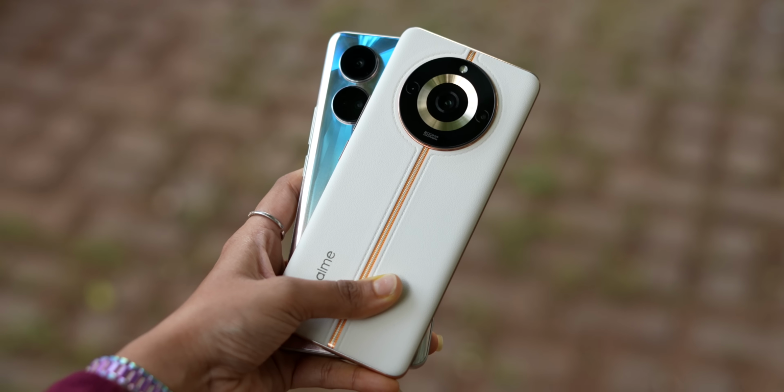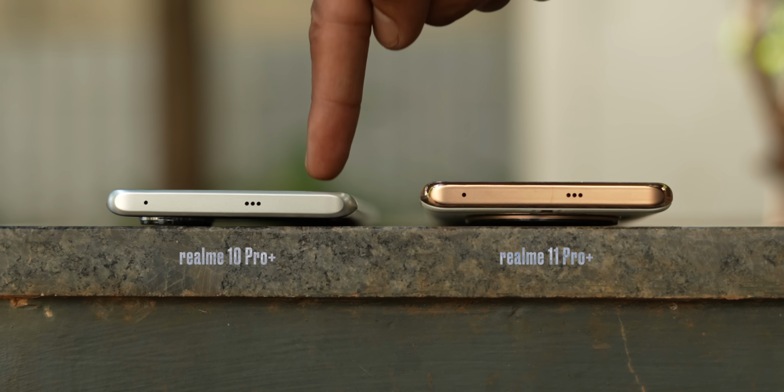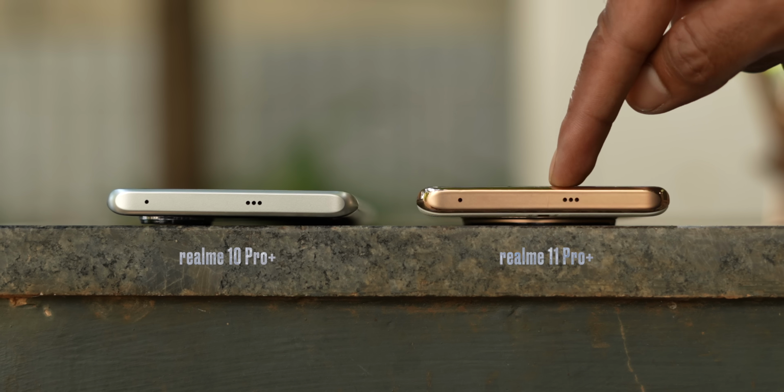Now, talking about the camera module of the phone, when you place it on any flat surface, the Realme 10 Pro Plus sort of wobbles, but the Realme 11 Pro Plus doesn't. So you can type and do whatever you want to it flat on a surface.